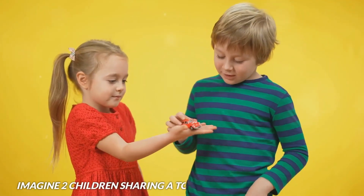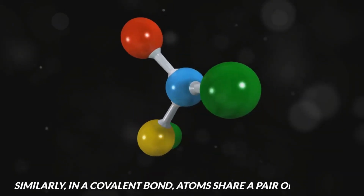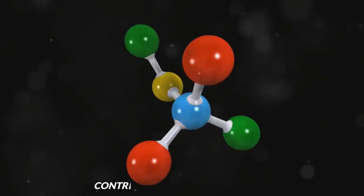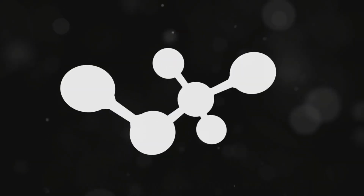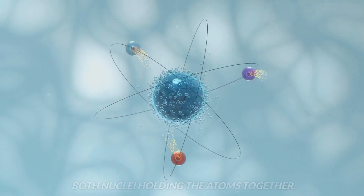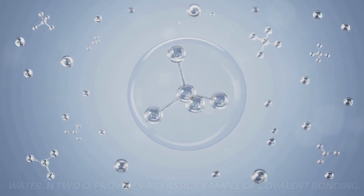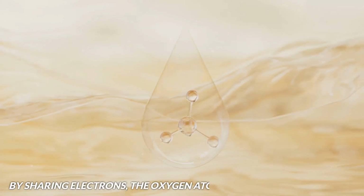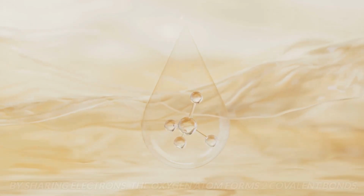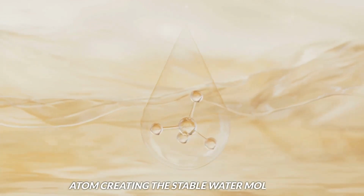Imagine two children sharing a toy to feel like they both have one. Similarly, in a covalent bond, atoms share a pair of electrons, contributing one each to the bond. This shared pair of electrons orbits both nuclei, holding the atoms together. Water, H2O, provides a classic example of covalent bonding. By sharing electrons, the oxygen atom forms two covalent bonds, one with each hydrogen atom, creating the stable water molecule.